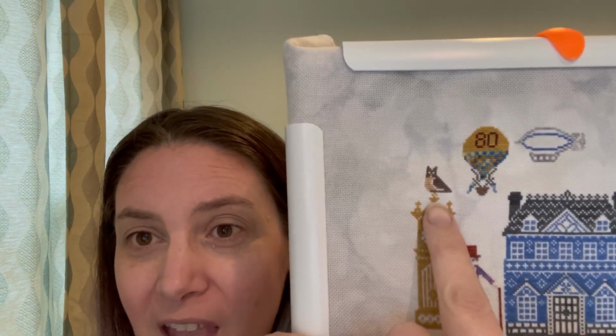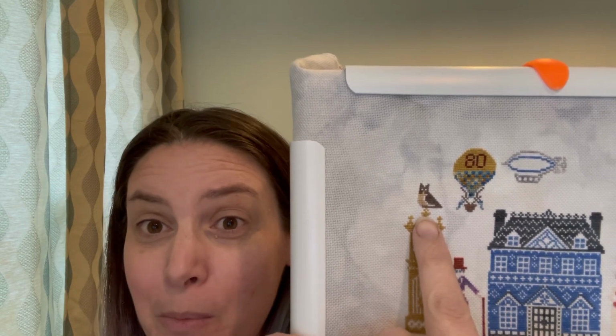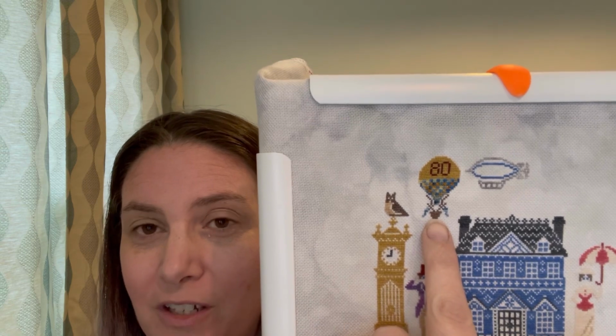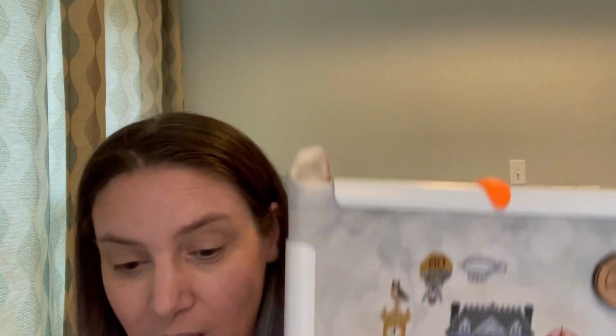I made this owl after Owl from, not Peter Rabbit, Winnie the Pooh. So that's why I colored him the way I did. This hot air balloon, I completely changed. I filled it in completely. For one, if you look at the picture, that's what it looks like, and it has all those designs.